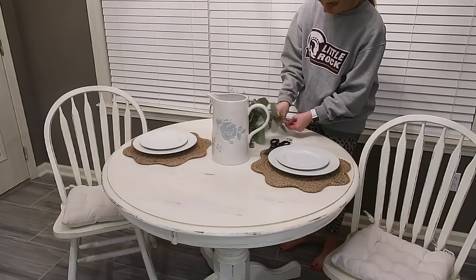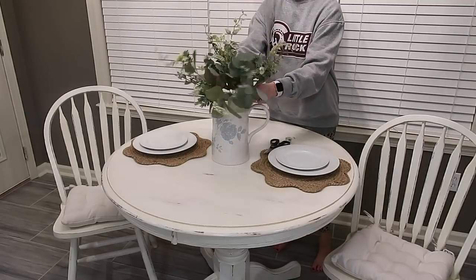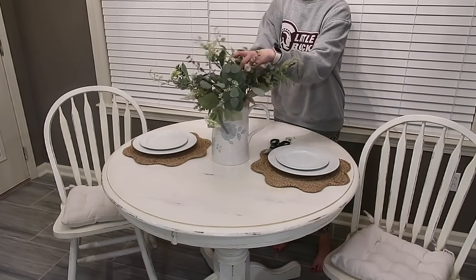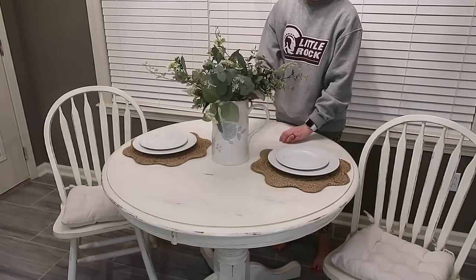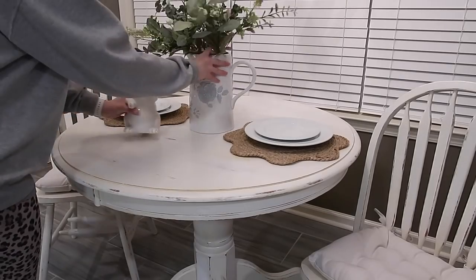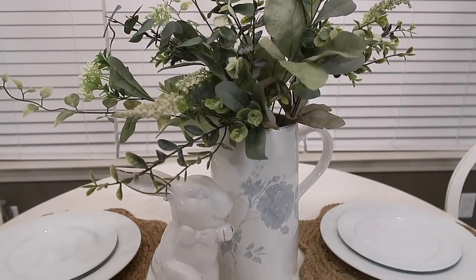But I also picked up this little picture from At Home, and I think it is absolutely beautiful. I love it. It's got these little blue flowers that are imprinted in it, and they're painted. And then I'm just adding some eucalyptus that I found at Walmart. Eventually, when the roads clear up, I'm going to get some fresh flowers to stick in here.